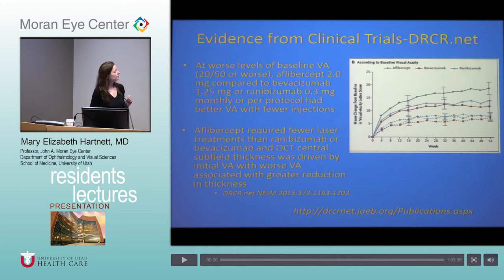And what they basically found was that aflibercept, or Eylea, did better for patients who had 20/50 vision or worse than either bevacizumab or ranibizumab. It did better in visual acuity, and they also needed fewer laser treatments. And OCT central subfield thickness was driven by the initial visual acuity, and worse visual acuity was associated with greater reduction in thickness.